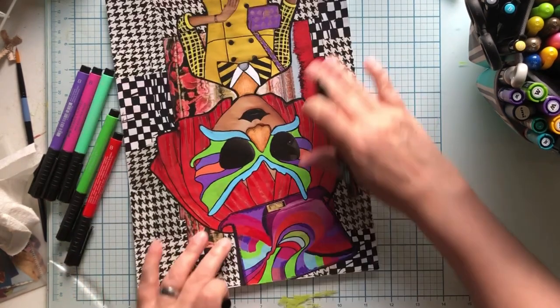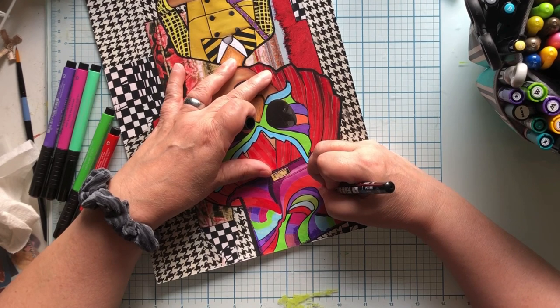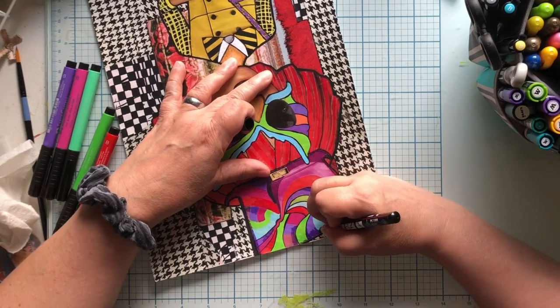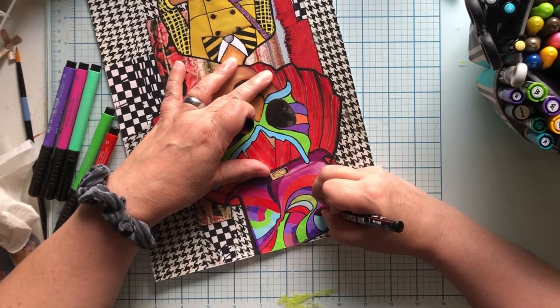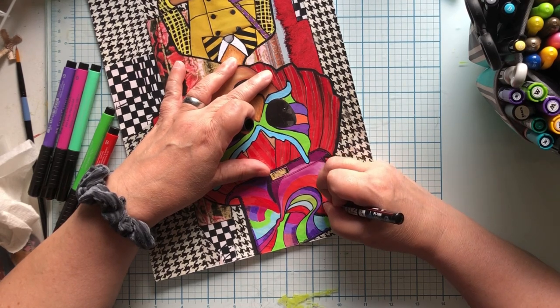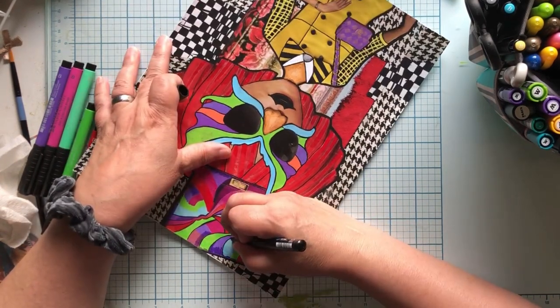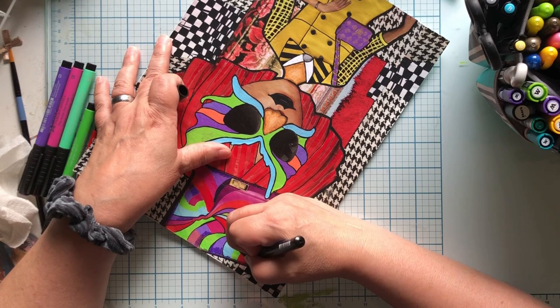And let me know in the comments below, because you can see this better than I can, if you liked it better before or after I outlined the hat parts. Because I know at least some of you are going, no, don't do that.